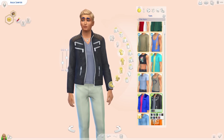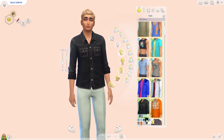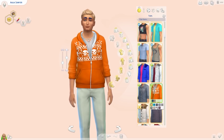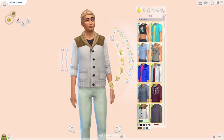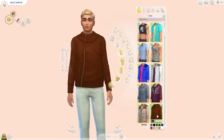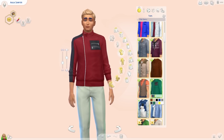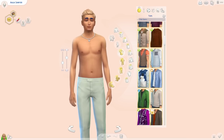Here's another one. Ooh, I like this one a lot. I could definitely see myself putting this on my boy Sims. This is probably going to be my new go-to clothes, to be honest. Then we have a little jacket that has like a skull pattern. And then we have this, which is very fancy. Could see Mortimer Goth wearing this. And then we have this one. Very, very nice. Got this one. And again, very fancy. Oh-ho. Oh-ho is right. And then that. Is that one? No, I think we're good. I think we're done.